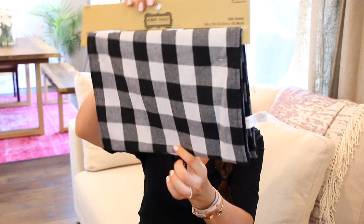This was $15.99 from Hobby Lobby, but I'm pretty sure everything was 40% off like it always is, so less than $10, and it says it's 13 inches by 72 inches. I also purchased a ribbon in the same style from Hobby Lobby, $3.99. And I don't know if I'm going to tie some bows or something with this, but I definitely will find a place for it.